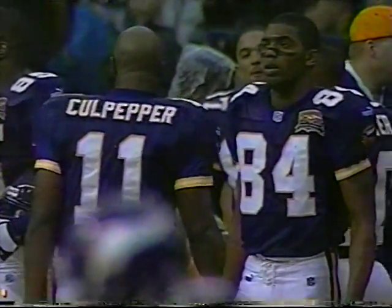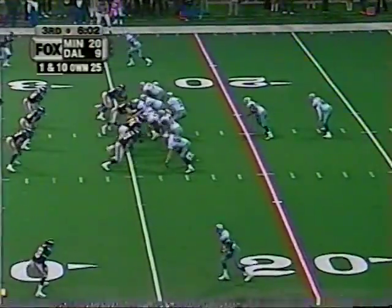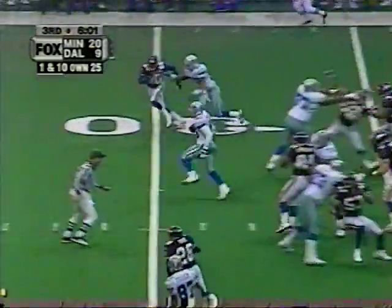You know, and eventually you have to get back to that. I mean, you get fired up, and you're a competitor, and you want everything to go in.